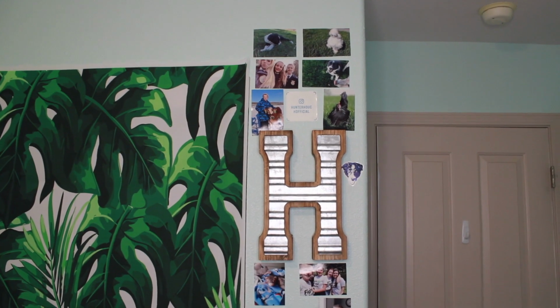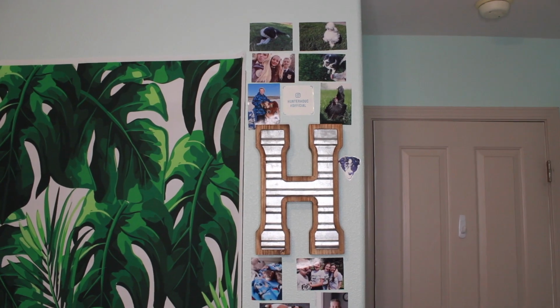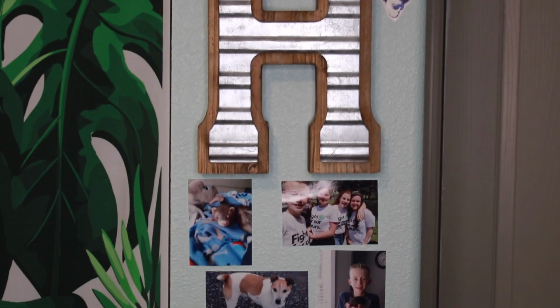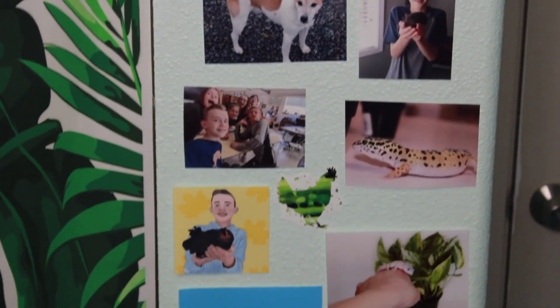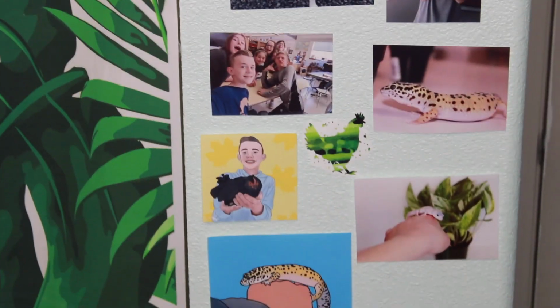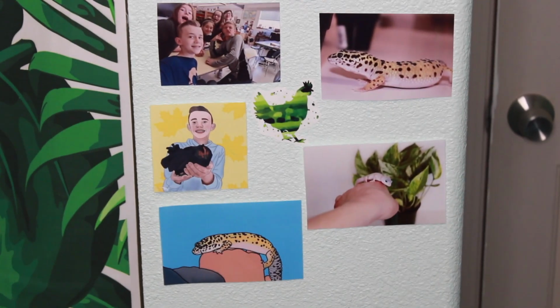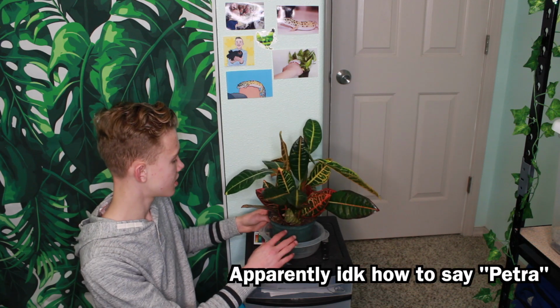Next up we have the photo wall with photos of all of my pets, some of my friends, my Instagram, and this beautiful drawing that Zoe from ZA Reptiles did, and this one, and some stickers, and then you see this lovely little croton. It's a croton petra.